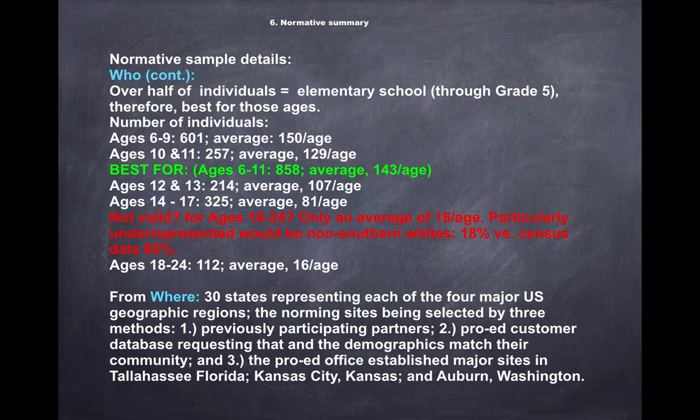The norming sample is from 30 states, from all 4 regions. They came from participating partners of the company, the customer database. They already know the test. Also, they set up some major sites: Tallahassee, Florida, Kansas City, Kansas, and Auburn, Washington.